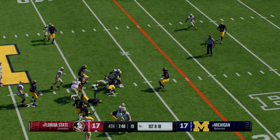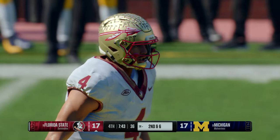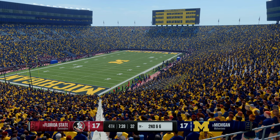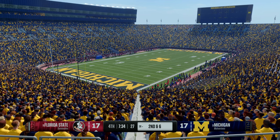Leaves it with the running back. You'll take 4 yards on first down every time, second and six. It's a nice game, but the big theme here is they just haven't been able to get the run game going on offense. They've been very one-dimensional. They're just not being physical enough to run at the attack.